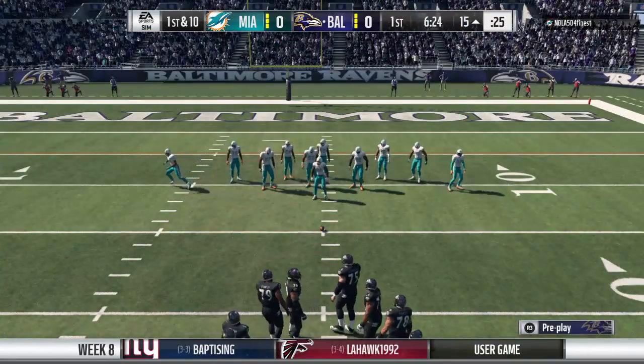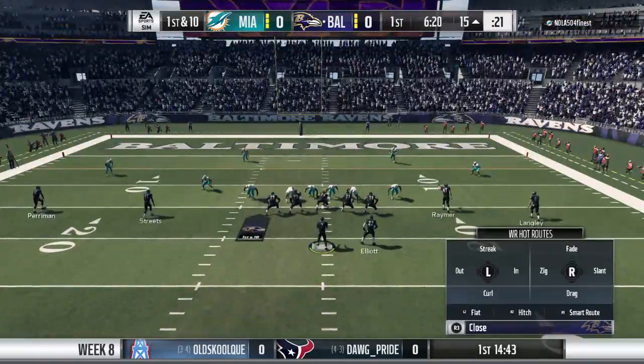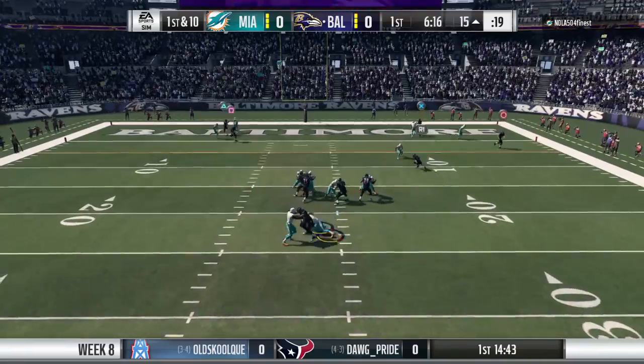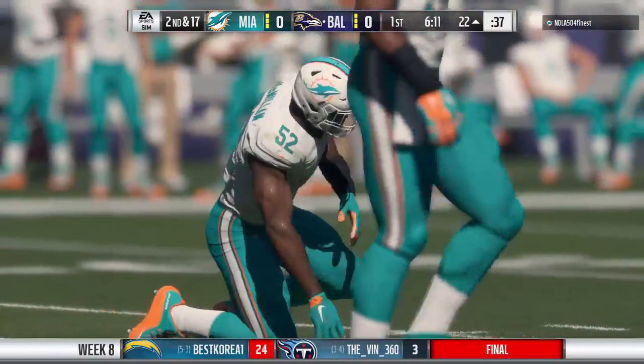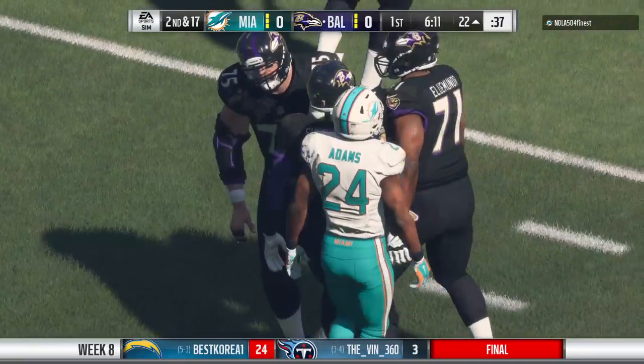And the defense with their backs against the wall a little bit here as the offense is in the red zone. Inside the red zone here, they'll look to throw. And he's not able to get away. Sacked back at the 22. Raekwon McMillan in there to get him. And that's sack number 6 for him on the year.